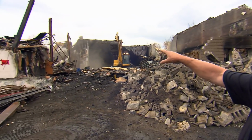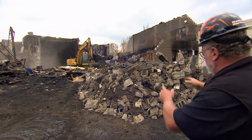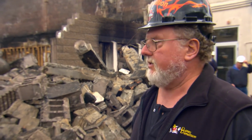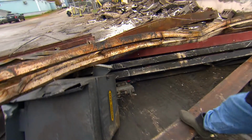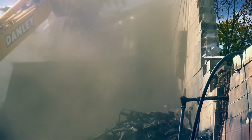Kip is still taking the building down, and he's kind of getting it all ready for Jim. And now this is all the masonry. This is all clean masonry, and we crush it all up, and we can use it for road base, parking lot base. This is the heavy metal. This is the real heavy stuff. That's called number 1. That's the good stuff, the heavy number 1. That's what I'm talking about, okay?